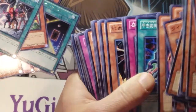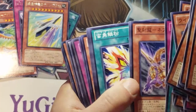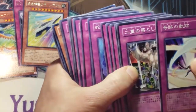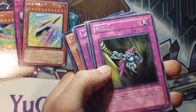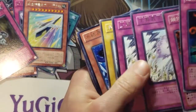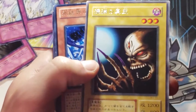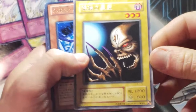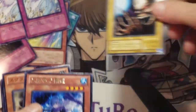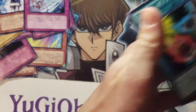More rares. Another rare. And then a couple more. A penguin. Let's see. Rope of Life, okay. That's old school. That's cool. Another starter deck card, Chain Destruction. Oh, here's something. This one is B1. What is that? B111. That one's gotta be old. Don't know what B111 is. The rare. And just another rare. And more commons.